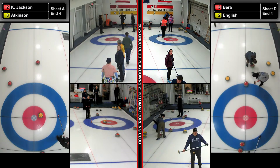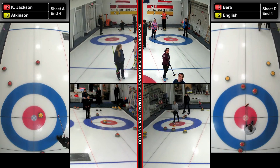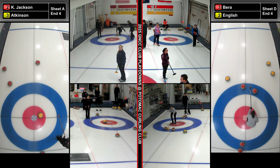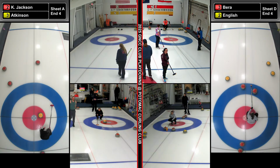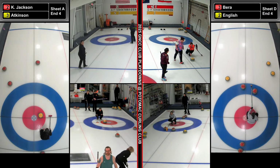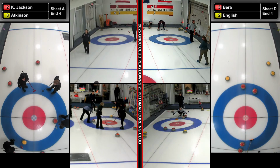This is an interesting call of Benjo's. With a 4-point lead, I'd probably be inclined to just peel that one out of the house. But he has called the freeze/tap back. So you'll see Ben is employing a technique that's called knifing here. And this is where I say there's a little bit of dispute about what does what. And I think knifing is one of those things that the jury's still out on. The theory behind it is you can make a rock curl without adding weight to the shot.